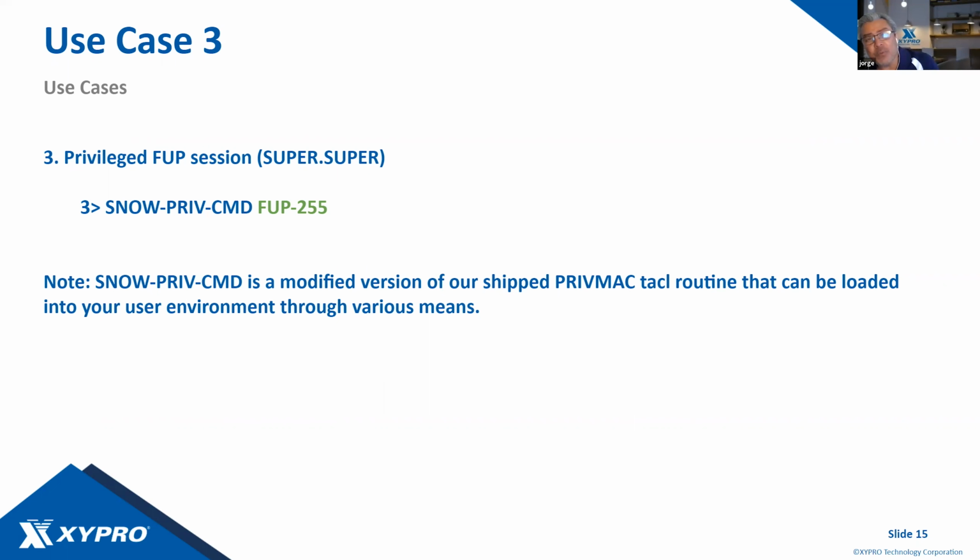Our shipping tackle routine PrintMac, you could take that routine, and with a few minor changes to it, you can load this up into your existing tackle environment so that users that need access to it have it available. So let's just say, for argument's sake, you've created a copy of this, and you've called the routine that triggers the workflow snow print command, basically. So once you've got this loaded, you can load this either through a tackle local, tackle custom, or a tackle segment file to make it available.